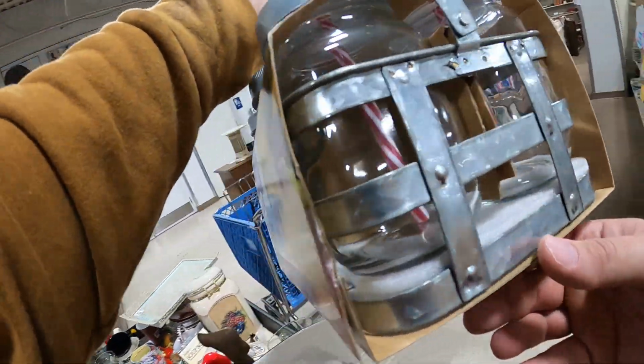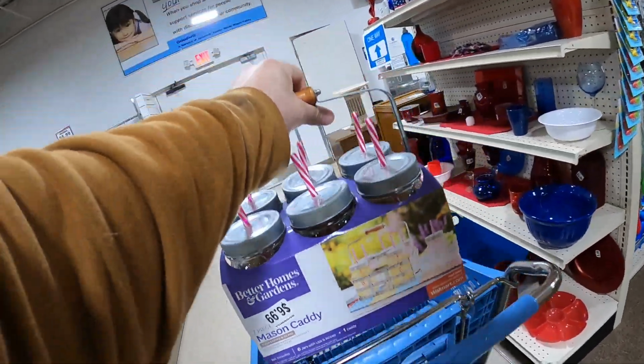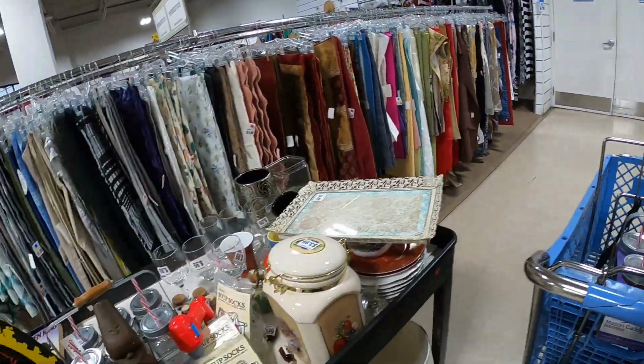And I see these mason caddies. You can see I'm back at the thrift store from earlier.